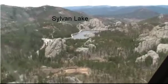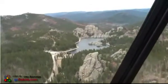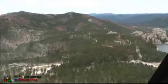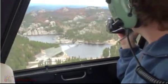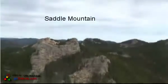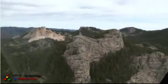Again, we passed by Sylvan Lake. Really a pretty little lake in the Black Hills. You can rent little paddle boats and paddle out onto the lake. We're wearing headphones. You pretty much have to wear headphones, or the noise of the helicopter will just drive you nuts. Here is Saddle Mountain, just to the southeast of Crazy Horse. You can see Crazy Horse there in the background.